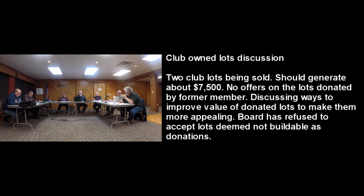The other one, I'm supposed to get an offer here within the next couple days. So I've got $7,500 budgeted. Yeah, that will probably be right around there, I think.